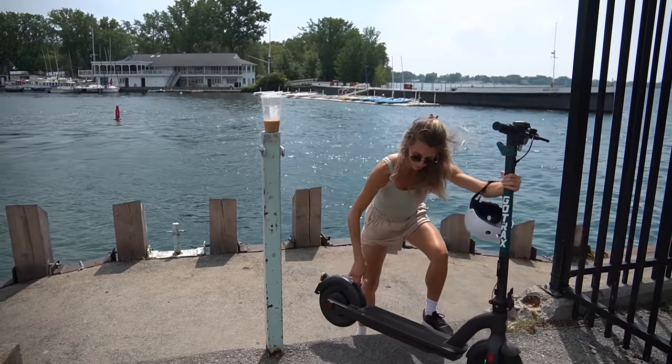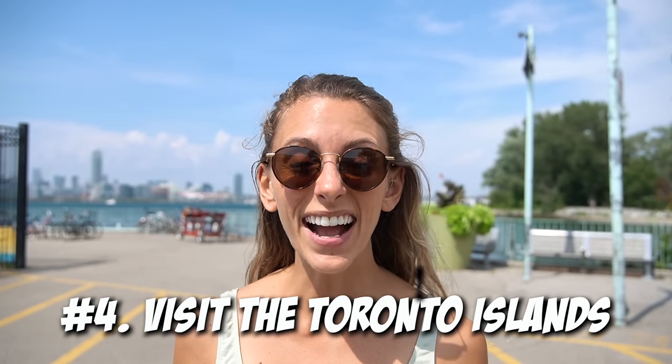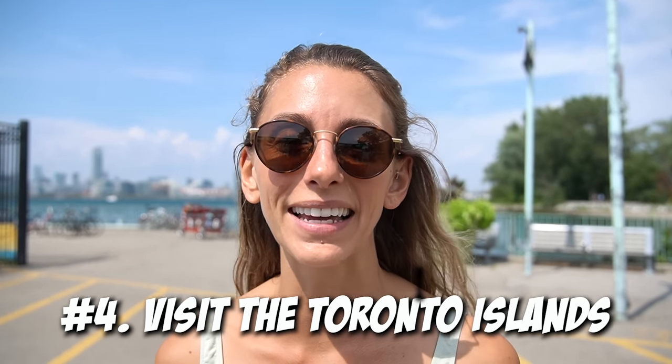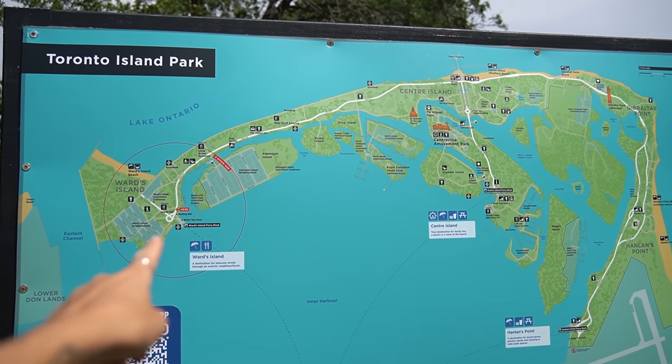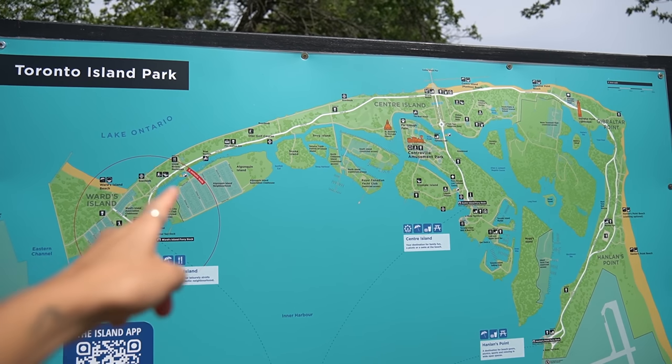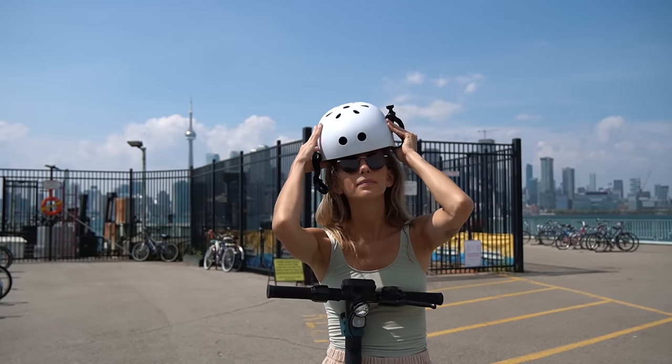The next thing you must do if you're visiting Toronto in the summer is come take a visit over to one of Toronto's islands. There are actually 15 different little islands over here, but the three main ones that are connected that people go and visit, they're called Center Island, Ward's Island, and Hanlon's Island. So we're here, and we're gonna go all the way around to all the islands. So join us.